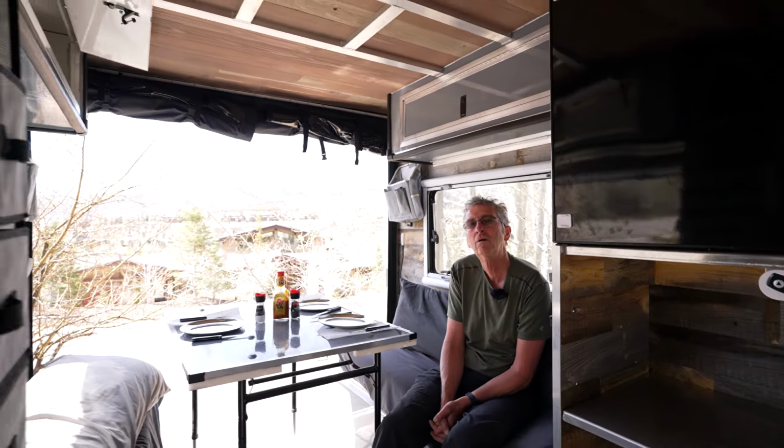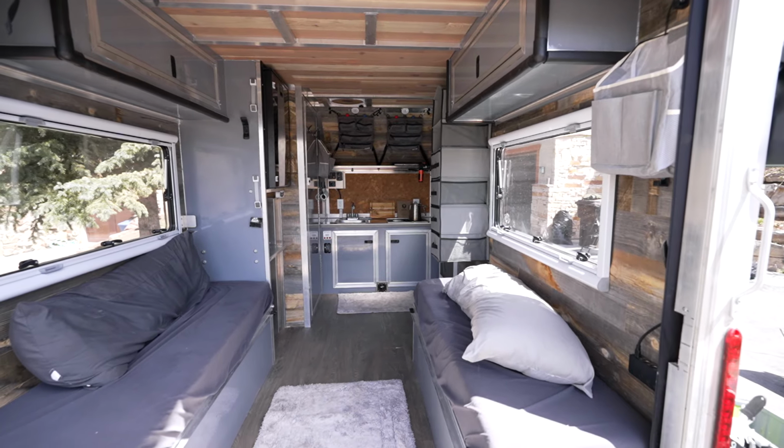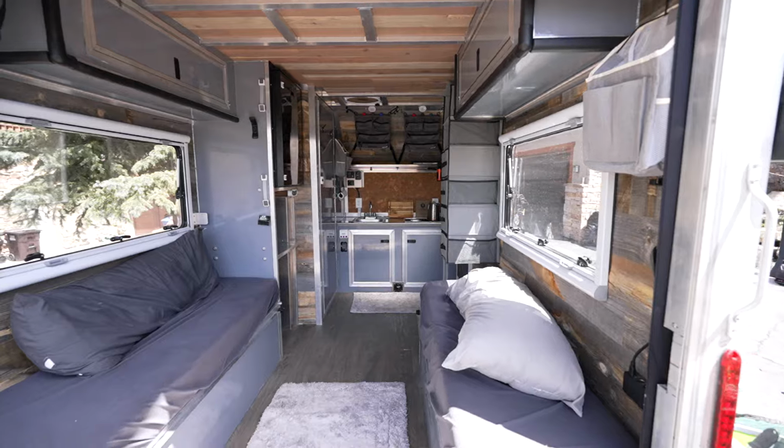Two ergonomic questions. Where does the table go? Where does it stow away? And then your bedding during the day, where do you put it? Okay, so the bedding during the day, we can stuff up here.